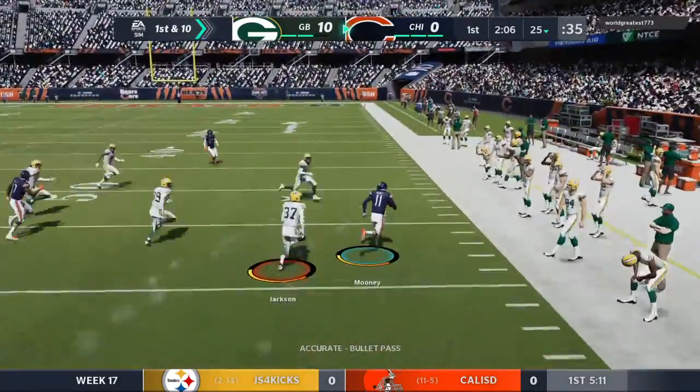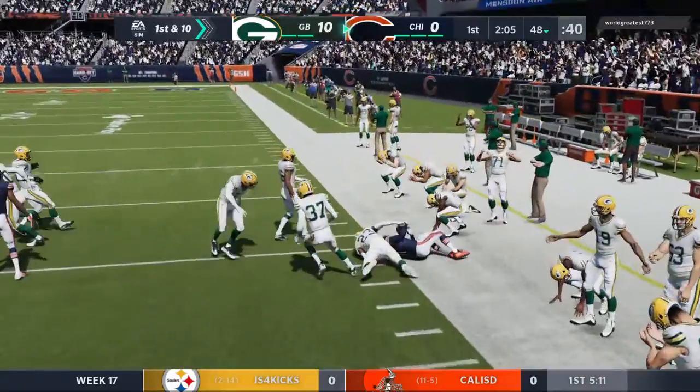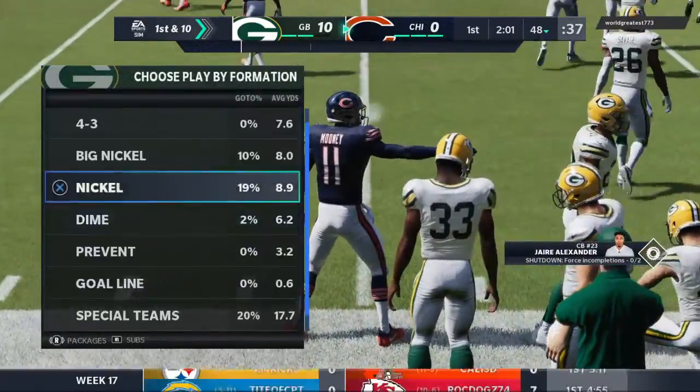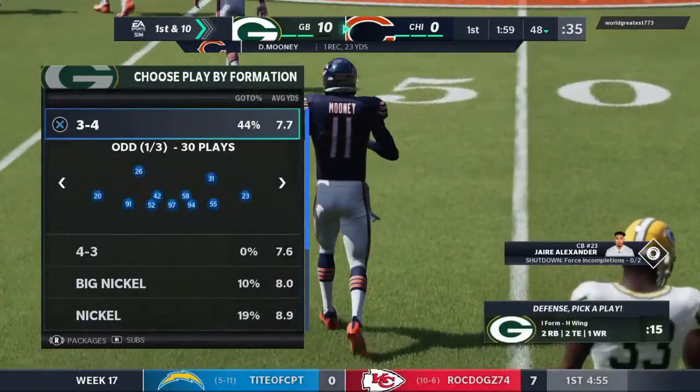And now the drive starts with a completion out to the right. And they work this well upfield across the 45. Good work after the catch. Going to net them 23 and a first.